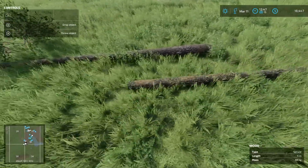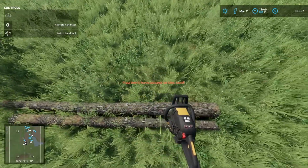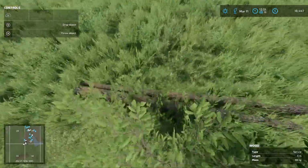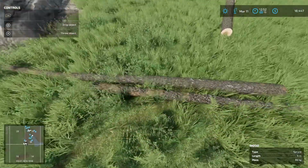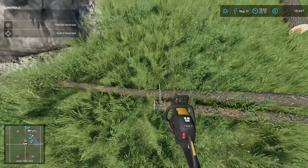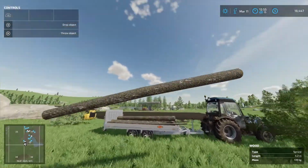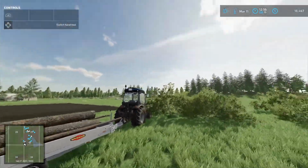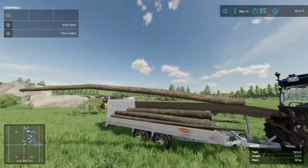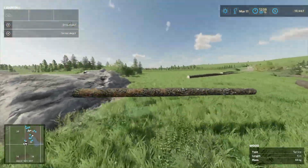Now we should be able to pick this. Nope, not yet. Hopefully we can cut this over here. And it's not going to let us. That's fantastic. There should be a way for me to kind of just move it like this. There we go. That should be completely on our land now. There. Now we can cut it, no problem. You're like, hey, you felled that tree on my land. You can't cut it over here. Okay, those are ready. On to the next one.